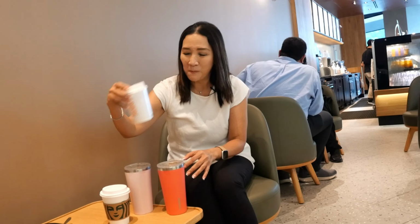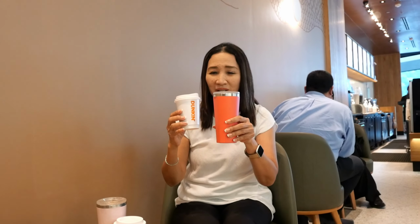Is it reveal time? Which one is Starbucks? Starbucks is the light pink. This is Starbucks? That's Starbucks. Oh my god, no kidding. This is Dunkin' Donuts. No kidding, are you serious? This is Dunkin' Donuts. This is the less than $2 coffee, and I could taste the coffee and I love it.